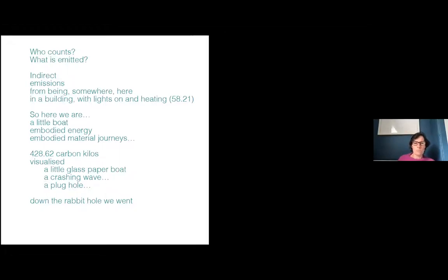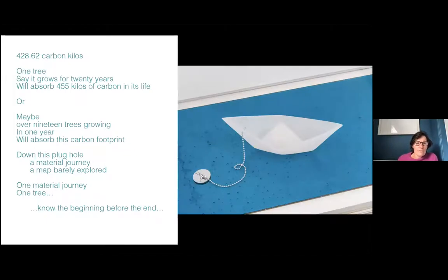So here we are, a little boat, embodied energy, embodied material journeys, 428.62 carbon kilos, visualized in a little glass paper boat, a crashing wave, a plug hole. Down the rabbit hole we went. 428.62 carbon kilos. One tree, say it grows for 20 years, will absorb 455 kilos of carbon in its life. Or maybe over 19 trees growing in 1 year will absorb this carbon footprint. Down this plug hole, a material journey, a map barely explored. One material journey, one tree, know the beginning before the end.